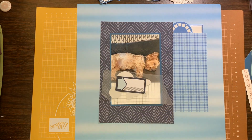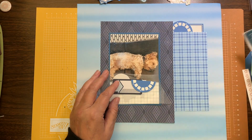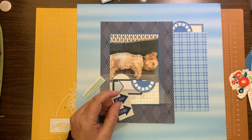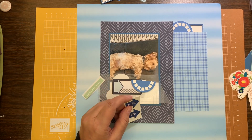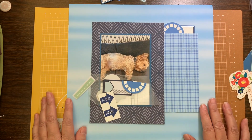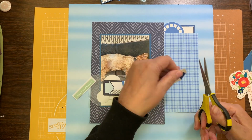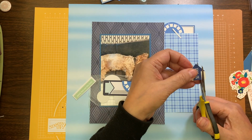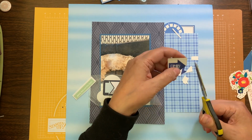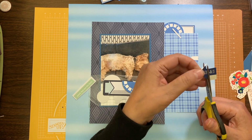So I decided to use that light blue pattern paper as the background. I matted my photo with a darker blue cardstock, and then I put one of our grid papers right underneath it. I just cut it down just so, because I knew I wasn't going to have to do that much journaling, but I wanted to do some journaling. And now I'm cutting some of our digital files, and these are arrows with words on them.